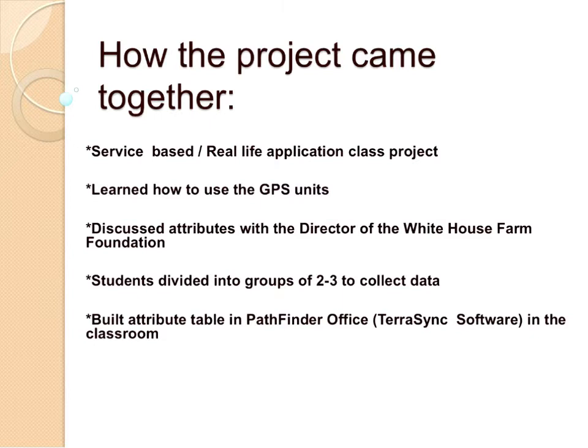There were 9 students that worked together on this project, and we had a couple of groups of 2, one group of 3, and they took turns using the GPS unit, so not every student had a unit. We had 1 unit per group. And we built our attributes ahead of time in the classroom based upon the attributes that the director of the Whitehouse Farm asked us to include.